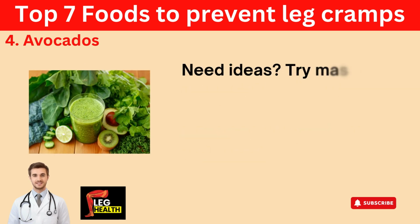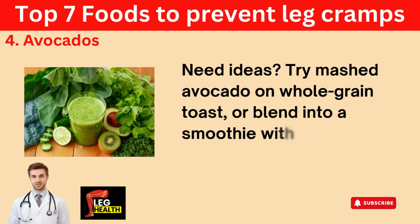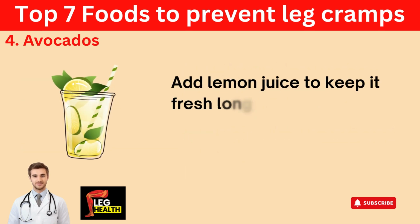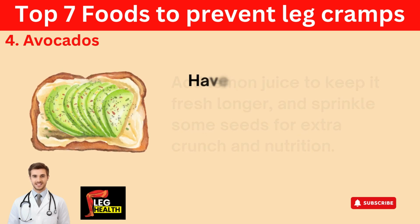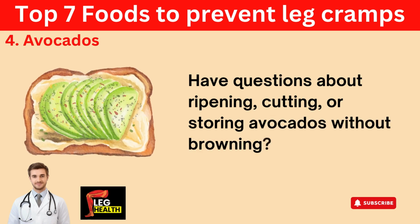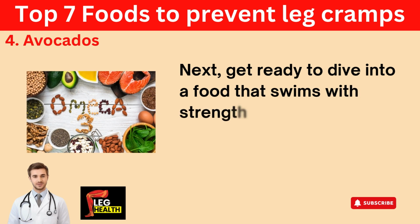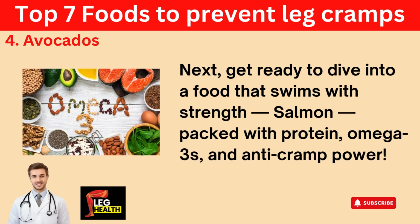Need ideas? Try mashed avocado on whole grain toast, or blend into a smoothie with spinach and banana. Add lemon juice to keep it fresh longer, and sprinkle some seeds for extra crunch and nutrition. Have questions about ripening, cutting, or storing avocados without browning? Next, get ready to dive into a food that swims with strength, salmon, packed with protein, omega-3s, and anti-cramp power.